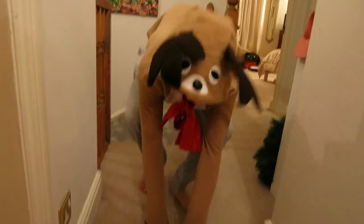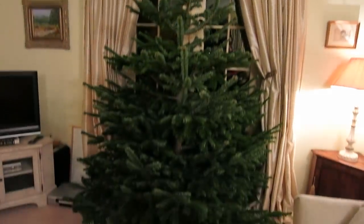Oh my god. From the front, wait, turn around. Come on, come this way. Oh my god. Here is our Christmas tree. I think that's a jolly good Christmas tree. What do you reckon?